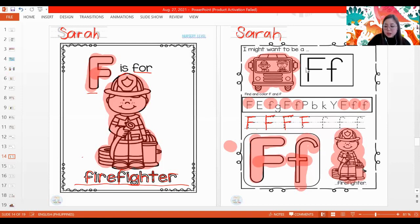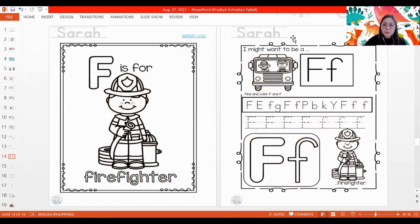We start at the top, we make a curve and make a line all the way down to the bottom and a line in the middle. Start at the top, we make a curved line all the way down and a line in the middle and the last lowercase letter F. If you're already done with this, you can proceed to the next page. But if not, you can pause the video.